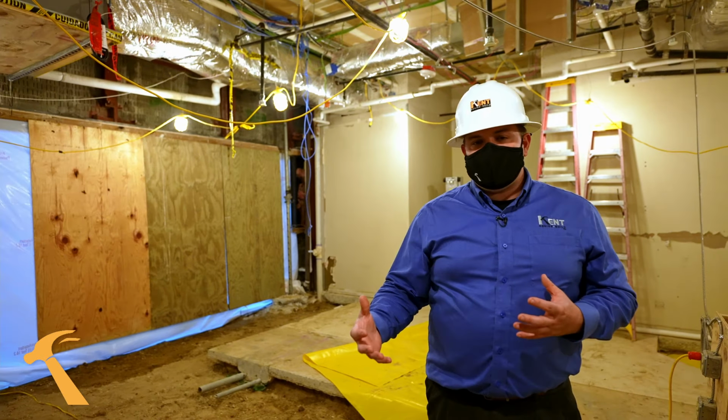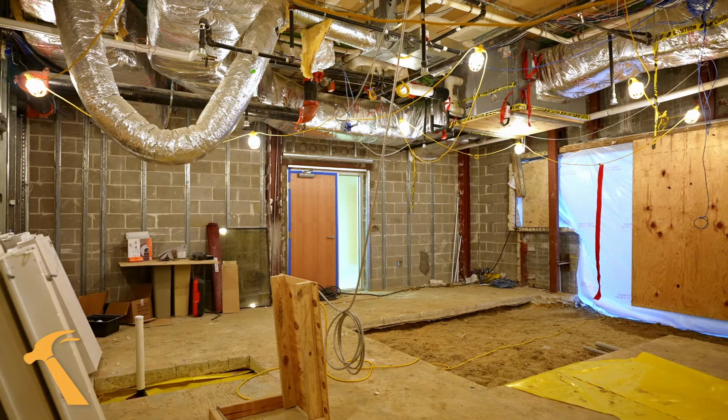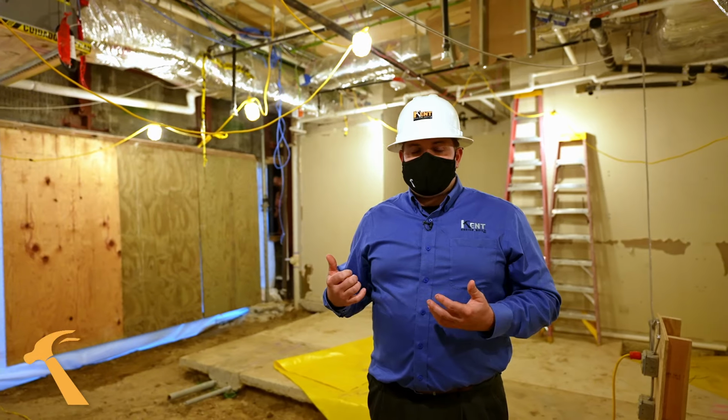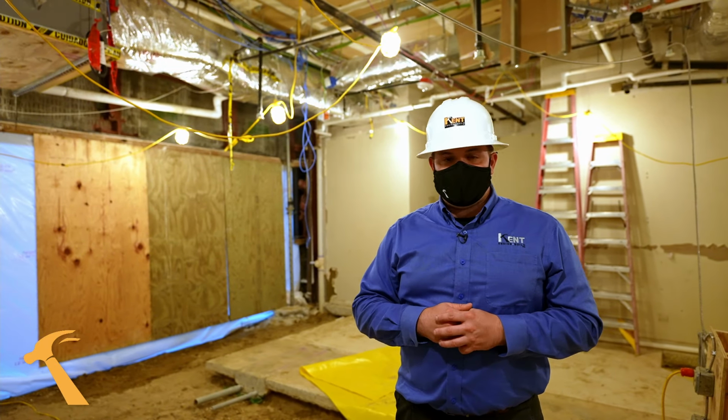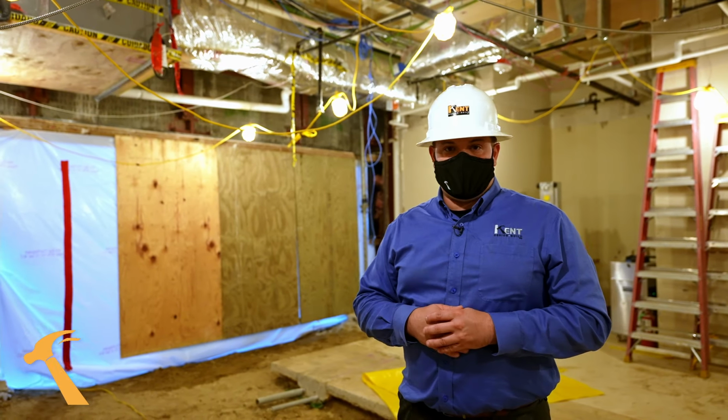There's a lot of coordination that takes place between the vendors that supply the equipment, the architect and design team, and us in the field. And so typically we run into a lot of unforeseen conditions on projects of this nature, and we have to come up with creative solutions to work through those.